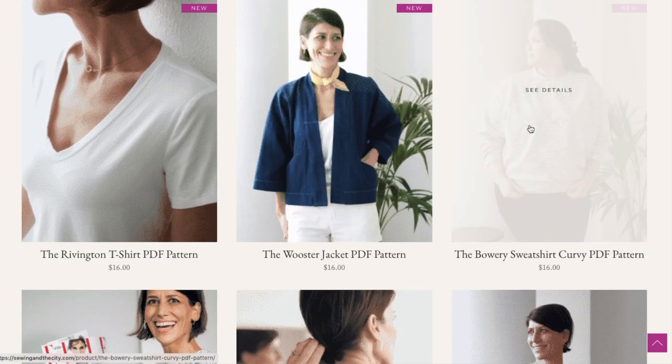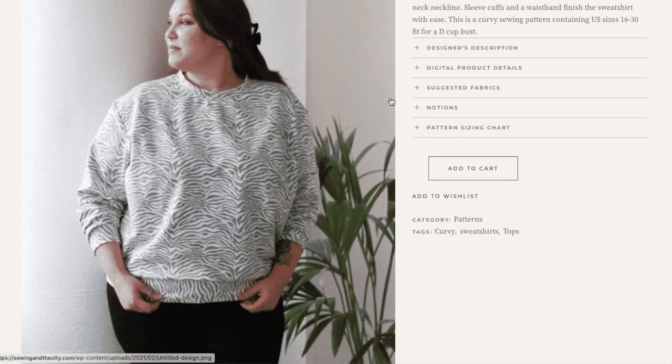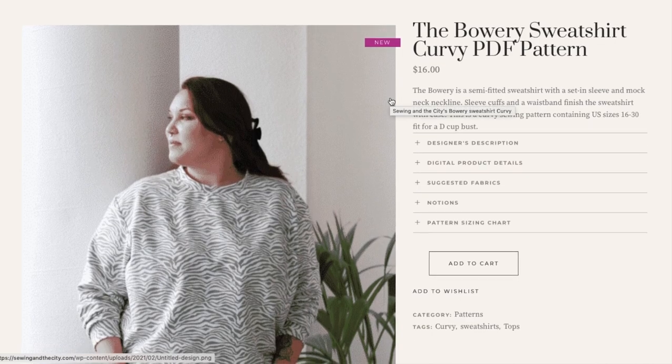Now we have the Bowery sweatshirt. This is the curvy version. So again, I don't know, a $16 sweatshirt pattern. I can think of some really, really great sweatshirt patterns for half this price. Maybe not for free, but for less than 10 for sure.